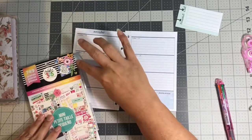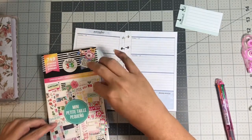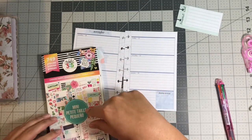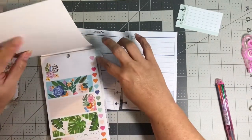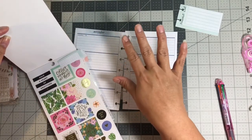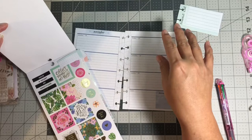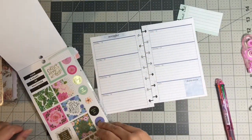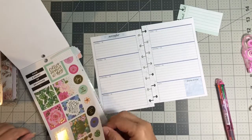So this is the only sticker book that I have that is for the mini. So we're just going to roll with it. As far as I know, it's like a springy, summery thing, and that doesn't really go with this week. But then I live in Hawaii, so it always goes with this week.